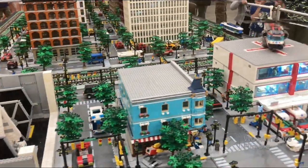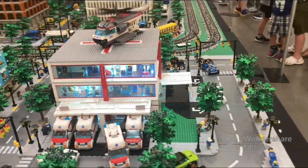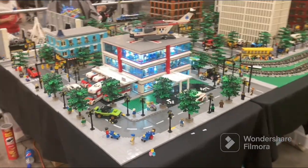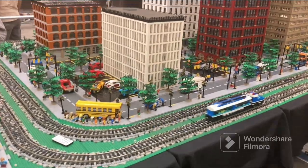So yeah, there's this beautiful hospital build right here with tons of ambulances and a helicopter getting ready to take off, or maybe he just landed or something. But it looks really cool.